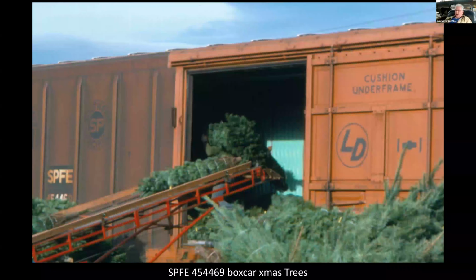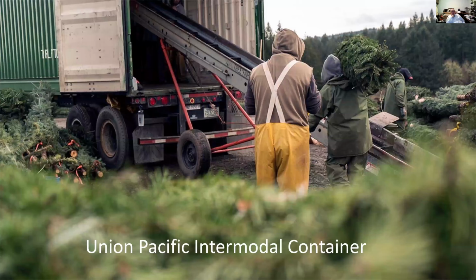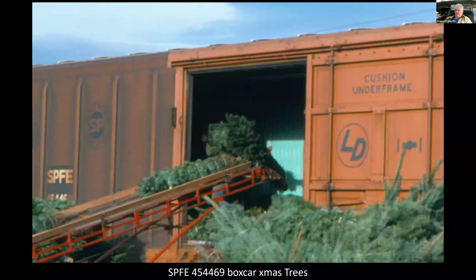And here we are loading, these are going into a Southern Pacific Fruit Express car. Again, going up the conveyor, they look like they're wrapped with twine. It's a pretty dirty boxcar. For those of you into weathering, look how clean the door is compared to the rest of that car. Wow. They were always like that. Were they?